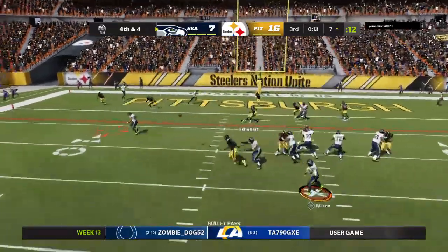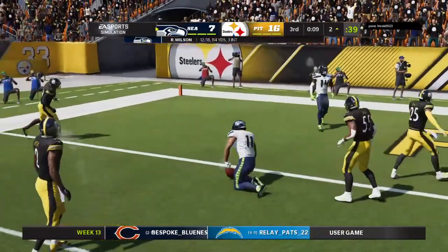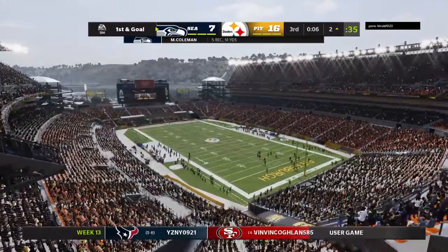They're going on 4th down. It's Wilson. That's to his running back, complete. And the Seahawks are going to have 1st and goal as they try to finish off this drive with 6 points.